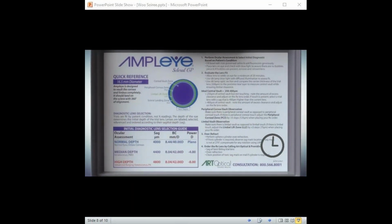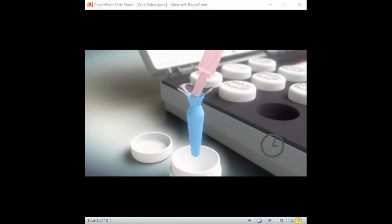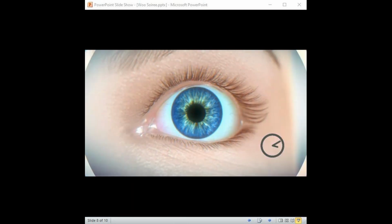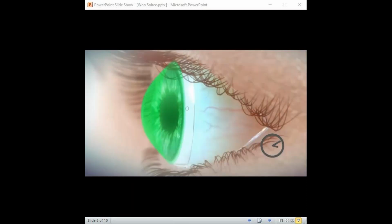Select the trial lens sag according to the corneal condition as described in the Quick Fit Reference Guide. Fill the bowl of the lens with non-preserved sterile saline that has been steeped with fluorescein, and carefully place on eye, preventing an insertion bubble. Allow the lens to settle on eye for 20 to 30 minutes.